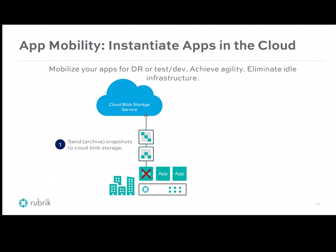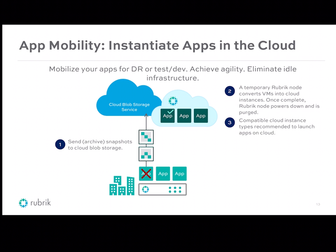is that once it's in that cloud storage, you can tell Rubrik to cloud instantiate that. When you do that, it will spin up a temporary Rubrik node in AWS, and it will convert those VMs and suggest a cloud instance based on storage, memory, and processors, suggest the proper instance for that, and convert it and bring it up for either DR or test/dev. There are some caveats around it right now. It is a first release, but they quickly plan on expanding some of this functionality and use cases for that.